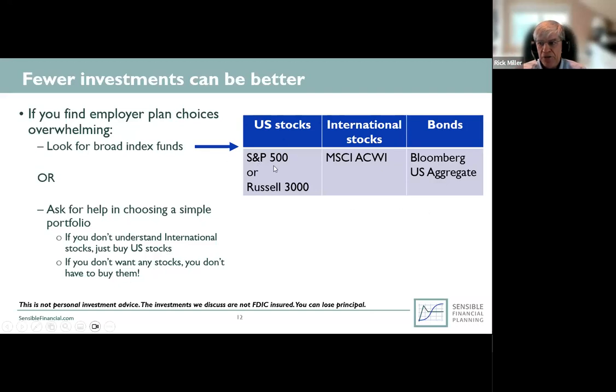You could buy an S&P 500 fund for US stocks, or Russell 3000 fund for US stocks. If you want international stocks, you can look for MSCI All Country World Index. And for bonds, you can look for the Bloomberg US Aggregate. Those are very well diversified funds, and you could build a portfolio with just this and just this for stocks and this for bonds, or both of these for stocks and this for bonds. That's going to be a perfectly fine portfolio.